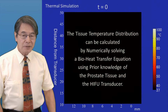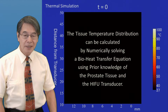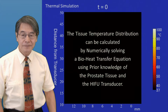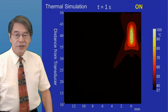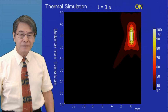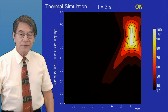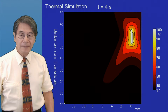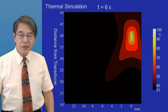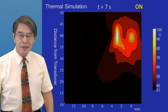The tissue temperature distribution can be calculated by numerically solving a bioheat transfer equation using prior knowledge of the tissue and HIFU transducer. Here is the temperature distribution a second after the start of the first HIFU shot. 2 seconds, 3 seconds, the HIFU transducer is turned off after this. 4 seconds, 5 seconds, and 6 seconds, the HIFU focus was laterally shifted by 3 millimeters and the HIFU transducer is turned on again.